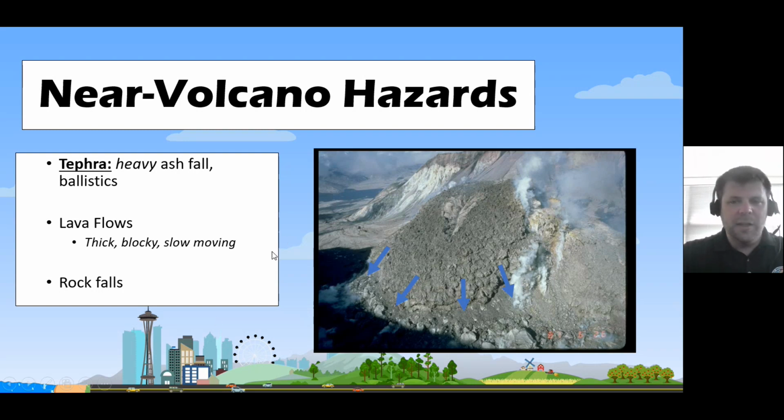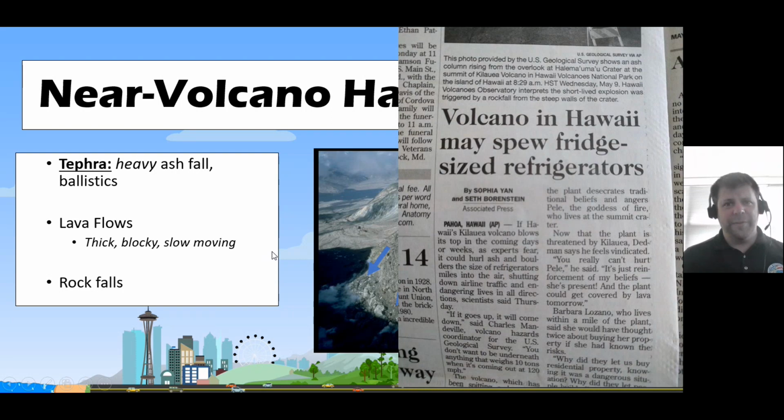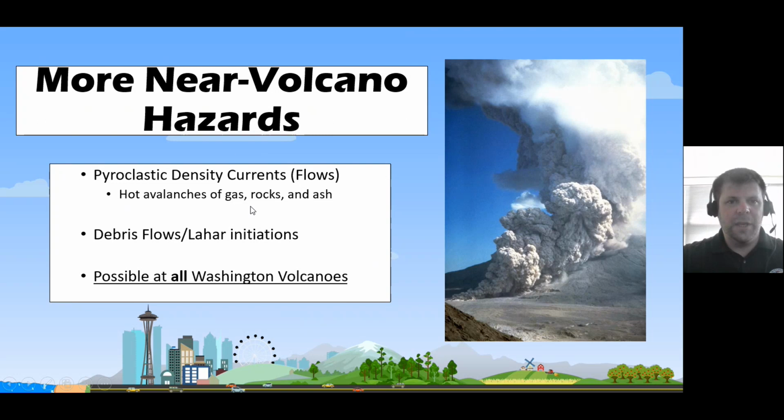But when we talk about tephra, ballistics, bombs, these were even a problem in the last Hawaiian eruption, where it actually had some good explosive eruptions. And this was an article there. No, Kilauea was not giving away refrigerators, but a slight headline here to say fridge-sized blocks were flying out of the mountain as it erupted. So some of these ballistics can get really big, which is part of the reason it's really important to stay out of these areas if they're closed, because you can't tell exactly when these explosions are going to happen. So it's safer to stay away.